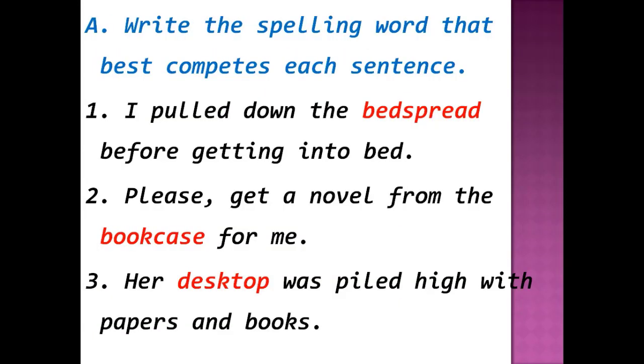Starting from part A, write the spelling word that best completes each sentence. Sentence number 1, I pulled down the bedspread before getting into bed. So bedspread, that we spread on the bed. Sentence number 2, please get a novel from the bookcase for me. And sentence number 3, her desktop was piled high with papers and books. Piled high means that there are a lot of books and papers on his desktop.